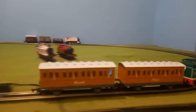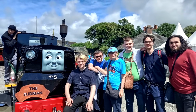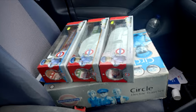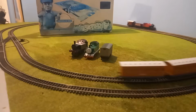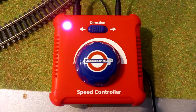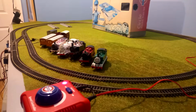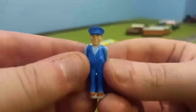But that was about it for HO stuff from me. That was until I got home from Audrey X on my way back from Wales, where I stopped in Mark's Models in Dublin and I decided to get some creepy Underground Ernie merch, where I reviewed some Underground Ernie circle sets, which came with a circle, a coach, a platform, a controller, a track, and it even came with this figure of Ernie.